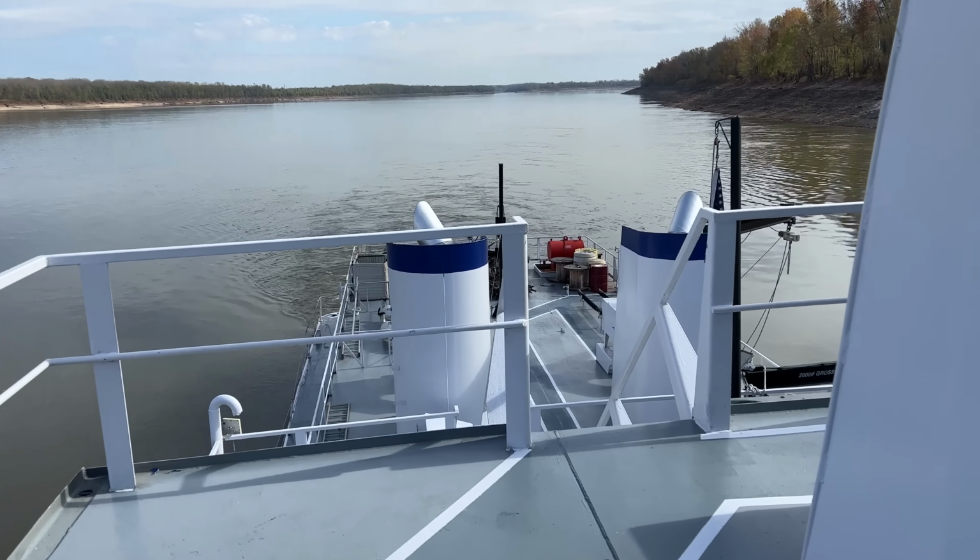Beautiful day, beautiful boat. You can see the river, man. It's down to where we're at the stage now. I think it's around minus seven. We're not like it was a couple of weeks ago. It got down about 3 foot or so lower than what it is now. This would be considered extreme low water kind of normally.